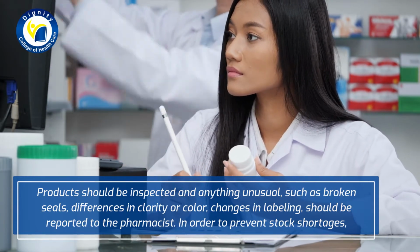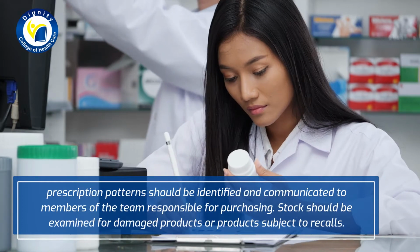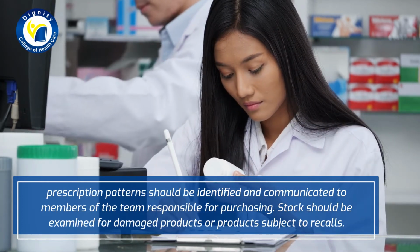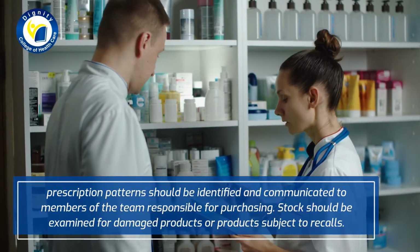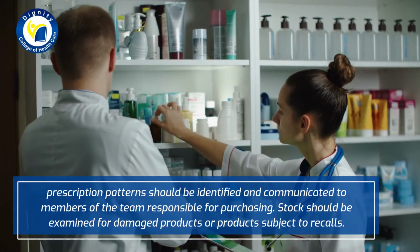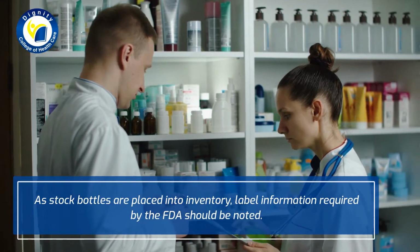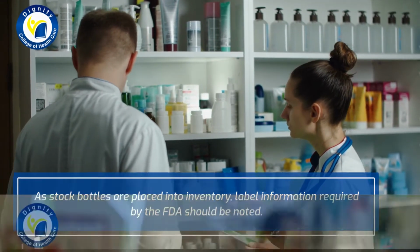In order to prevent stock shortages, prescription patterns should be identified and communicated to members of the team responsible for purchasing. Stock should be examined for damaged products or products subject to recalls. As stock bottles are placed into inventory, label information required by the FDA should be noted.